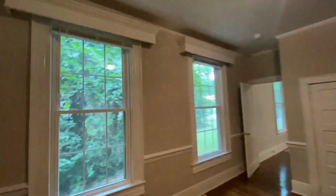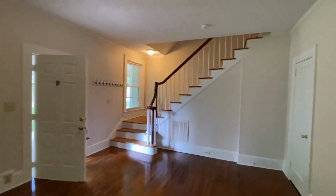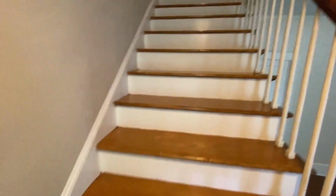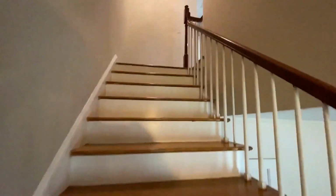Let's take a look upstairs. As I said, this is a two-bedroom, two-bath, and so the two bedrooms are upstairs. We can go up these beautiful staircases.